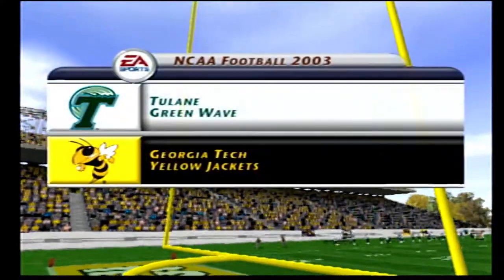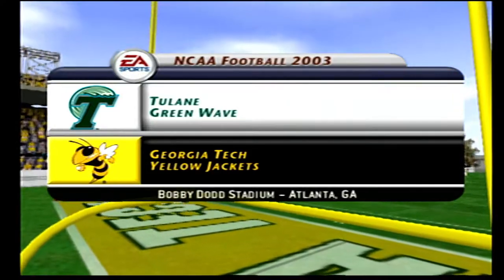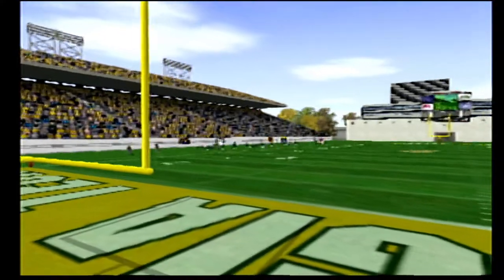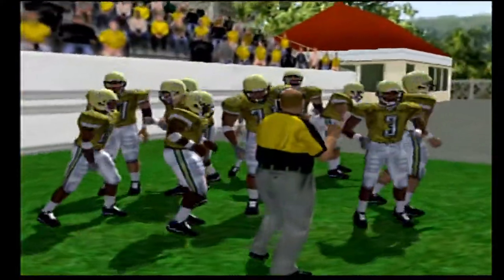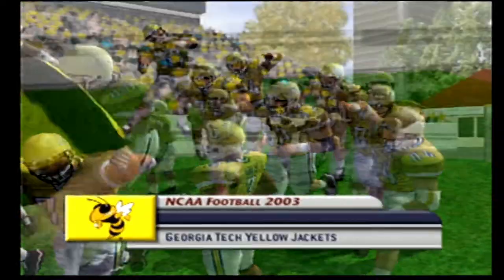Bobby Dodd Stadium in Georgia's capital city of Atlanta. These teams are taking the field for this exciting game. And it is perfect football weather here for today's matchup between the Tulane Green Wave and the Georgia Tech Yellow Jackets. And here come the Yellow Jackets.